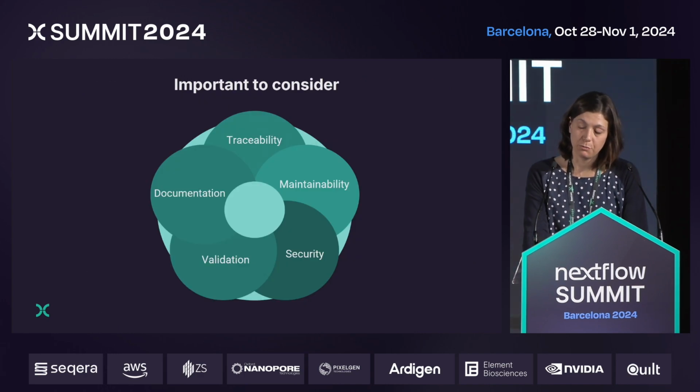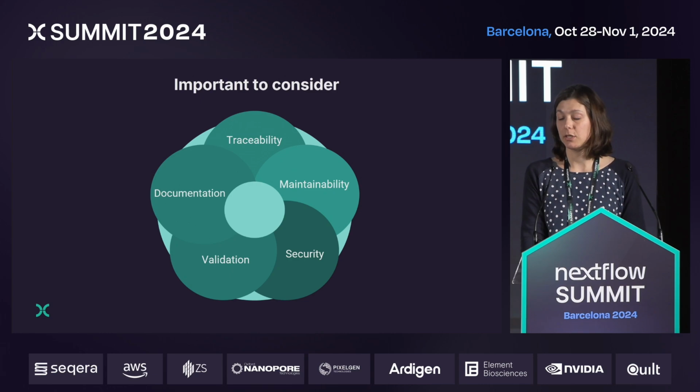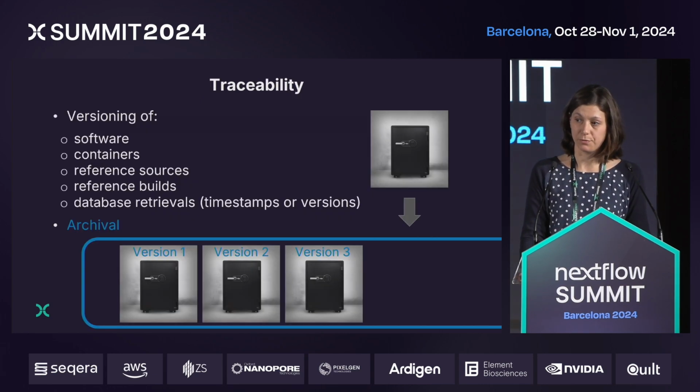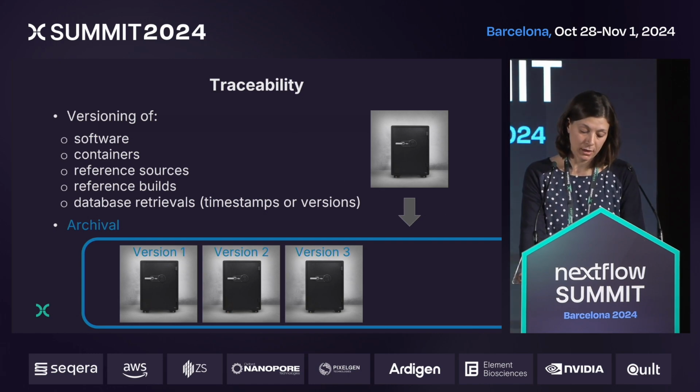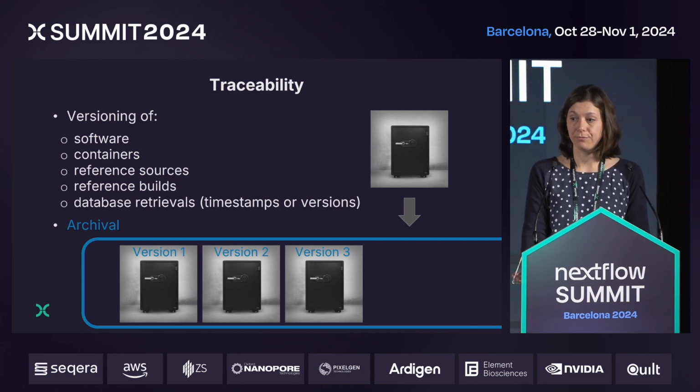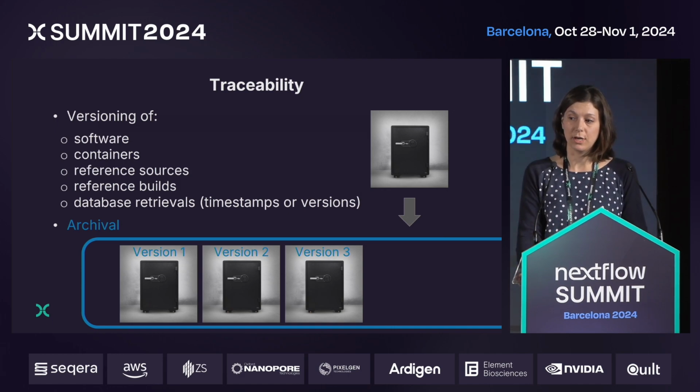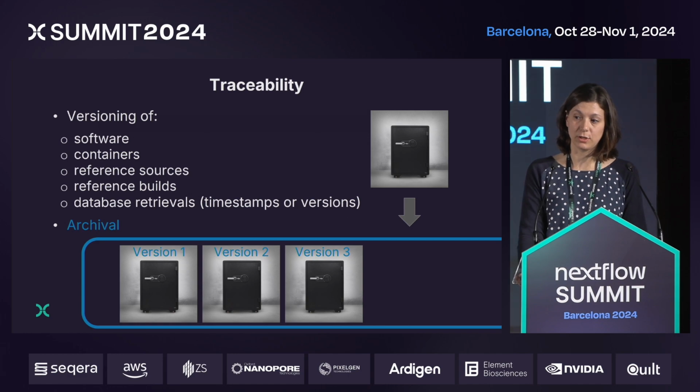There are a few important things to consider, which are traceability, maintainability, security, validation, and documentation. I will mention a few things on each of those. The first thing is traceability: we need to keep track of everything that was used. So of course there is versioning of software, containers, and reference sources, but not only this, also what you have done afterwards with your reference that allowed you to run the pipeline, and your databases, for example, if you have retrieved them at a specific time, you need to keep track of that so that you can reuse them and make sure that you're always able to go back.